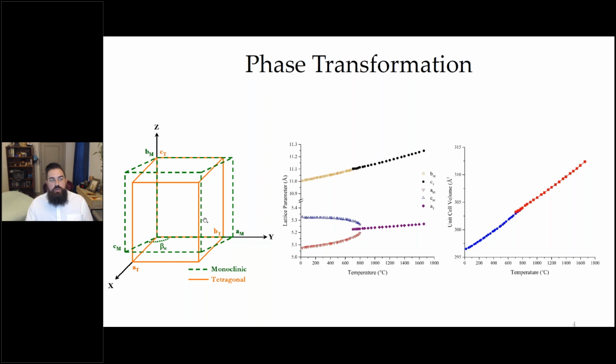Now, in our representation, the tetragonal phase, indicated by the orange solid figure here, the A and B axes are equivalent and the C axis is non-equivalent, but on transformation, the A tetragonal becomes a C monoclinic, the B tetragonal becomes A monoclinic, and then the C tetragonal becomes the B monoclinic, and the beta angle again deviates from 90 degrees.